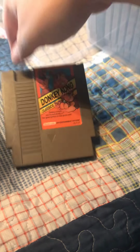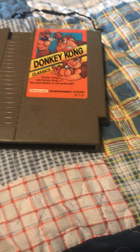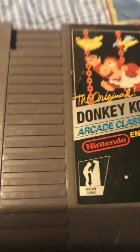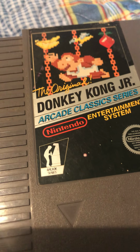Donkey Kong Classics, which has Donkey Kong and Donkey Kong Jr. on it, the original arcade games. Speaking of Donkey Kong Jr., here's the NES version. I don't have the original NES version of Donkey Kong 1 or Donkey Kong 3. But I think I have played Donkey Kong 3 on here before.